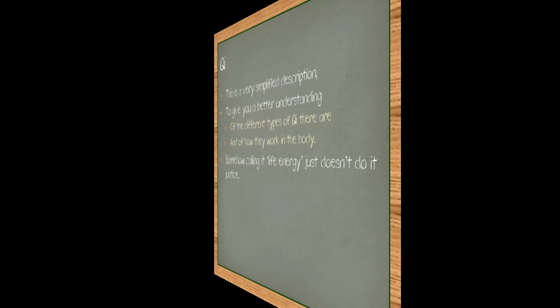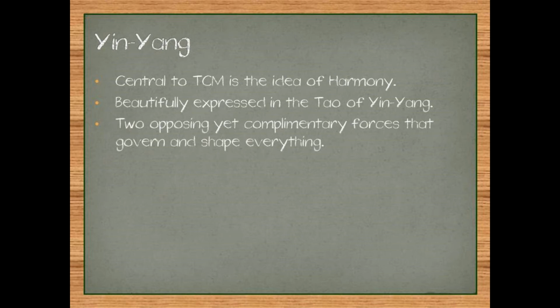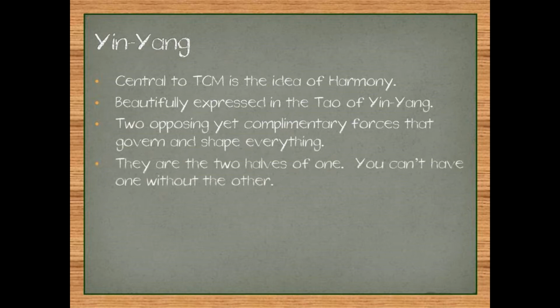If there's one overriding theme in traditional Chinese medicine, it's harmony. This is beautifully expressed in the Tao of Yin and Yang. Yin and Yang are 2 opposing yet complementary forces that govern and shape everything in the universe. Yin and Yang are like night and day, or the 2 sides of a coin, in that you can't have one without the other. Everything has both Yin and Yang. The 2 are interdependent, and each requires the other.